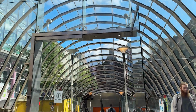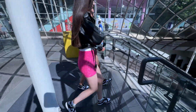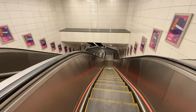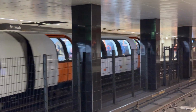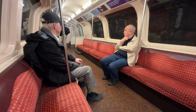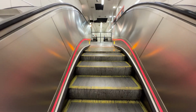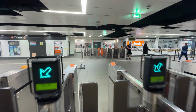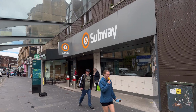Glasgow is proud of their subway because it's the third oldest underground rail system in the world. Opened in 1896, just after London and Budapest. Now 300 cities around the world have subways. This one shows its age with an occasionally bumpy ride. It has a simple circular route that gets you around town from one end to the other.